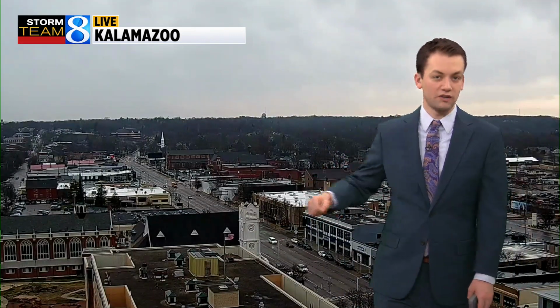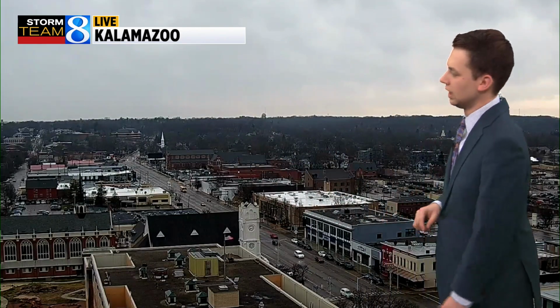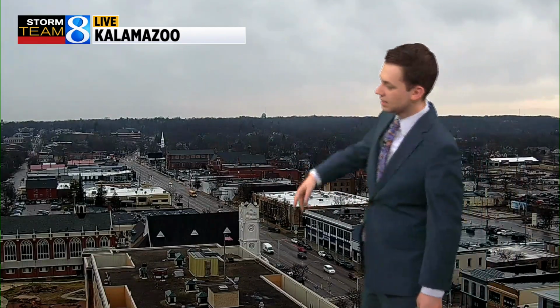Well, we're drying things out after what was a pretty sloppy morning across parts of West Michigan. Snow showers made for a slow drive in for some folks, especially north of Grand Rapids. Here's a live look at Kalamazoo. During this noon hour, you can see cloudy skies. Flags certainly moving around quite a bit. It is a breezy day out there. Winds out of the east.